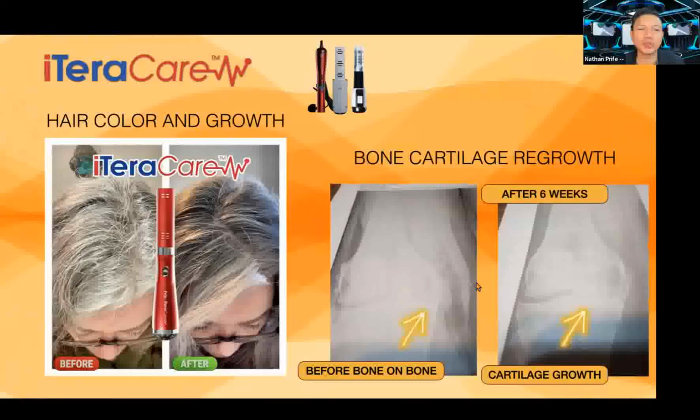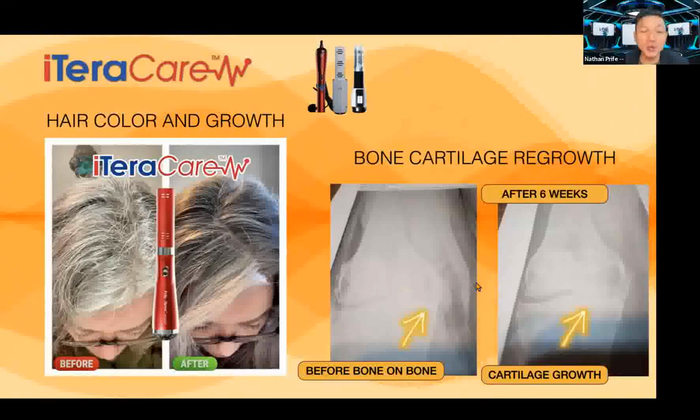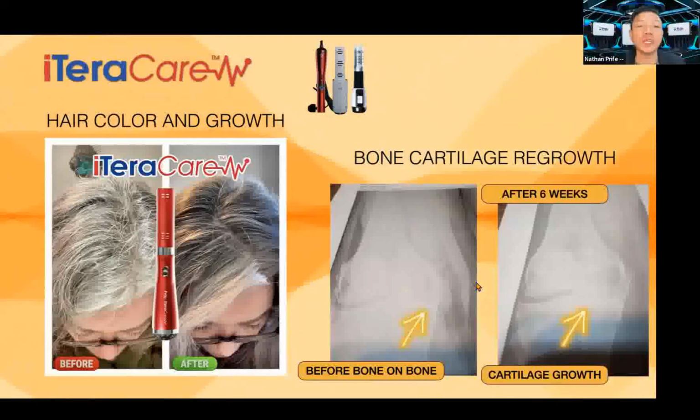We've got hair color and growth. White hair turns dark. We've got bone cartilage regrowth. When it's bone to bone, how painful that is. The cartilage grew back by using the iTeraCare for 6 weeks. 6 weeks of blowing on the knee. The cartilage grew back, and he noticed there was no more pain. Even the doctor said, I'm going to get that blower.